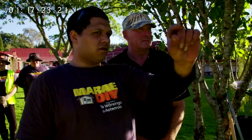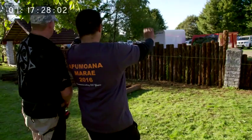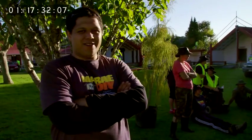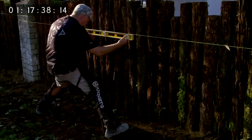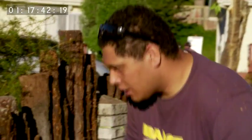Lots of Apumoana whānau have turned up to offer their skills and make sure everything's just right. The level of the panga fence pretty much ironed it up because the contour of the land is sloped. Existing posts that are there are not straight. Just trying to square her up. Once you cut it, you can't put it back on.